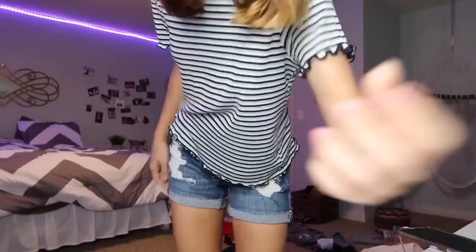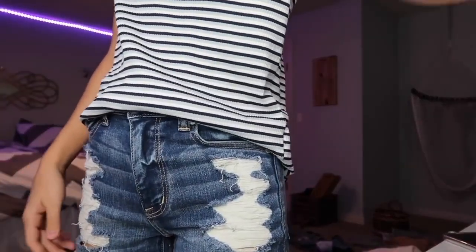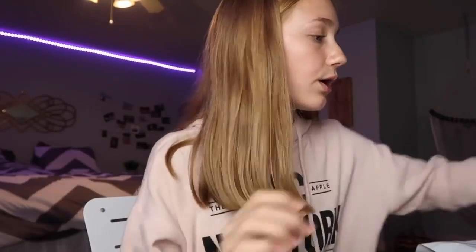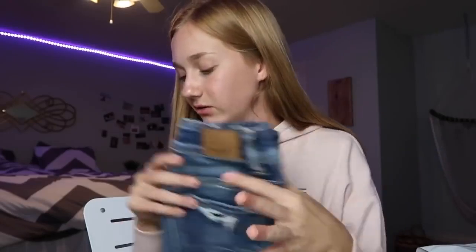And then I got another pair of shorts, and these are just regular shorts with rips in them, and I like the wash of them, and I also like the rips because I think that makes it super cute. That's just the back. And then these were originally $49.95, crazy again, and then I got them on sale for $19.98. They're American Eagle, and they're super cute and comfortable.